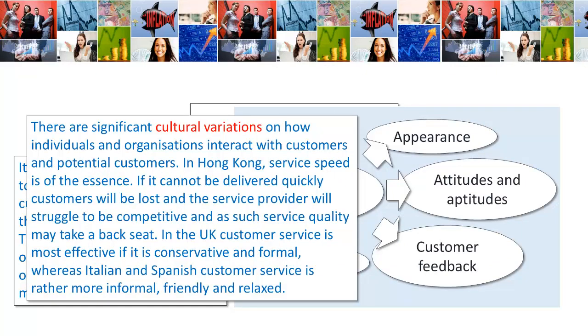So there are significant cultural variations in how individuals and organisations interact with customers and potential customers. Take, for example, Hong Kong. Service speed is essential. If it can't be delivered quickly, customers are going to be lost and the service provider will struggle to be competitive, and as such, service quality may take a back seat. Quality may not be as important as speed in Hong Kong. In the UK, customer service is most effective if it's conservative and formal, but in Italy and Spain, customer service is rather more informal, friendly and relaxed.